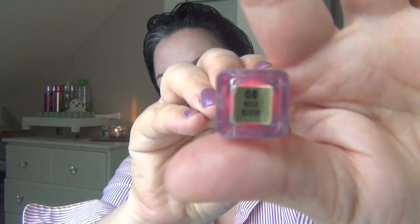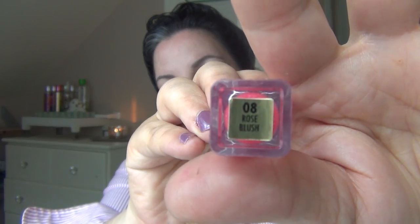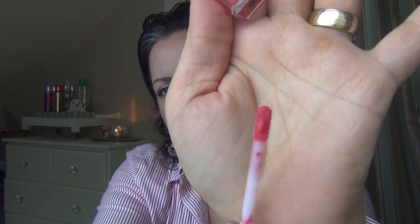Lip gloss. This one is number 08 in rose blush. Right there. A little disappointed. This was under $8. The doe foot is a straight doe foot. It's not one that's slanted. For me, it's a little small. It smells very strongly of vanilla, which is all right for me.